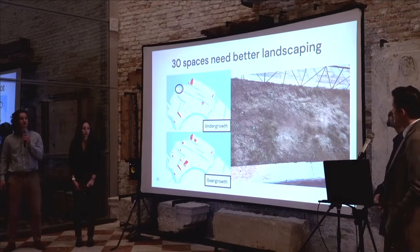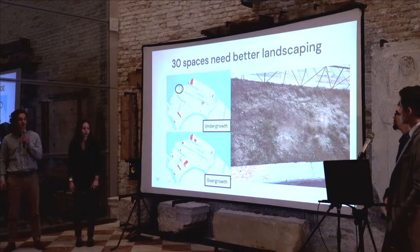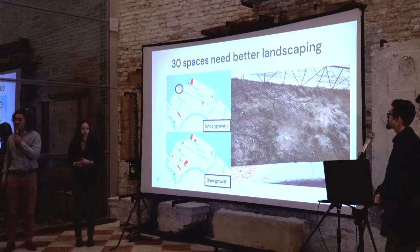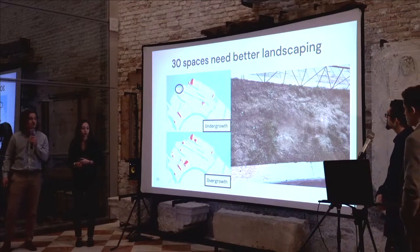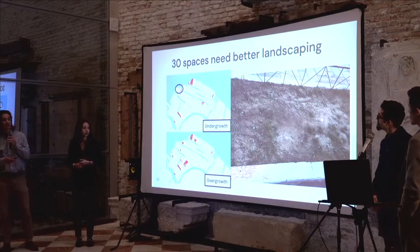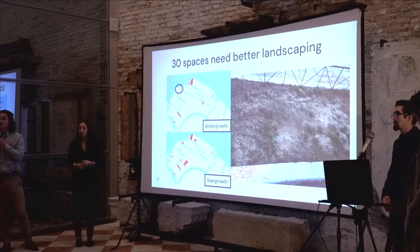We also saw that 30 spaces needed better landscaping. We combined both undergrowth and overgrowth in this category due to the fact that it is winter again and this is more of a spring and summertime upkeep. On the top we can see that in this northwestern area there were a bunch of barren areas, so that was something to note for the spring or the summertime.